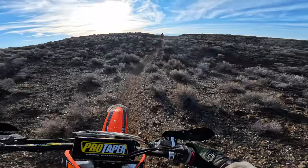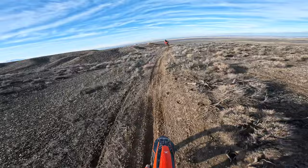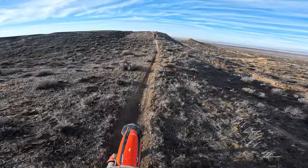Today was perfect in terms of the soil condition. There was hardly any dust whatsoever, and the traction was perfect. Conditions like this just have a way of making your bike feel like it was perfectly set up for you that day, so it was a really good ride.